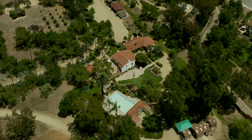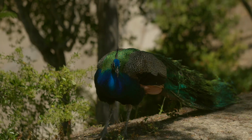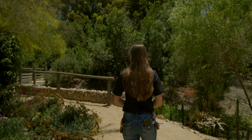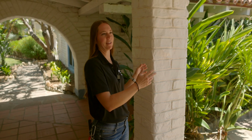So with the old Spanish tiles, mortar, and then even some of these walls are all old adobe walls. So there were some areas on some other buildings where we actually had to restore some of the adobe because it was crumbling, and that was a pretty fun process. We had taken sand from Arizona in order to help build up the adobe.